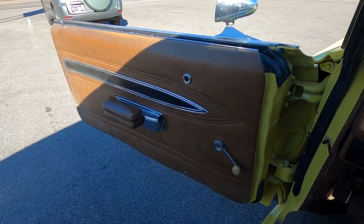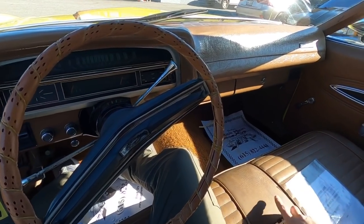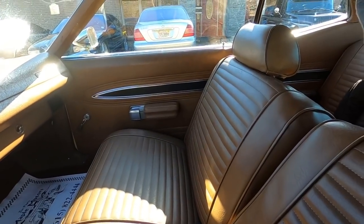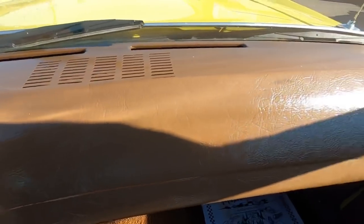Before we take off, we'll look around the interior, kind of check everything out. Go ahead and place your bets. Do you think the horn works? A game we like to play on the channel here. Looking around on the interior, it's nice and clean. Looks great. Coming across the dash. All shiny.